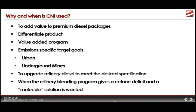You could use it to help meet emissions goals, and that's especially true for users, whether it's fleets in urban areas, which always have issues with urban air quality and running afoul of the EPA limits. It's also especially important for places like underground mines. An underground mine is obviously an enclosed space, and you can't have excessive carbon monoxide and excessive emissions fouling up the air in that place.